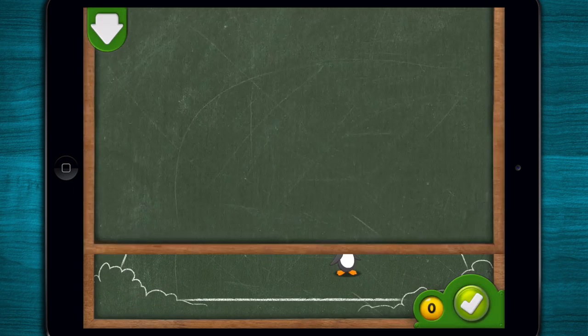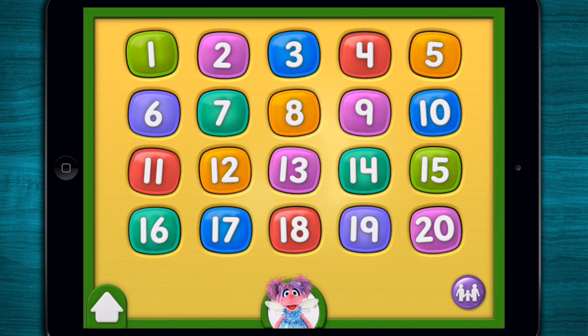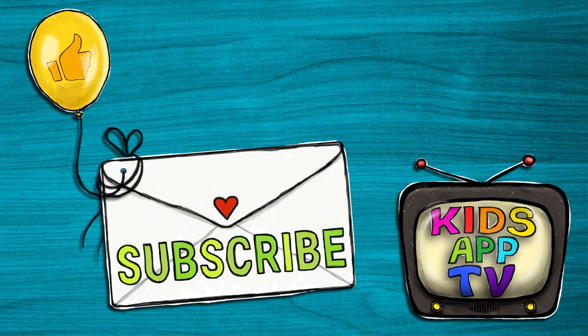Wow! Drag one saxophone. To choose a number, tap on it.